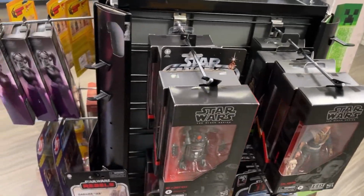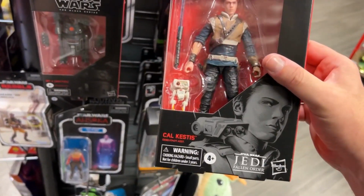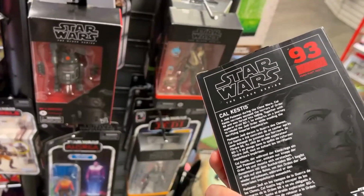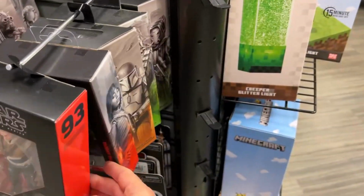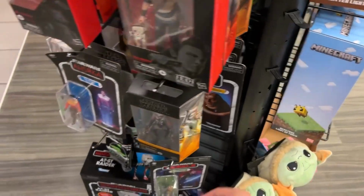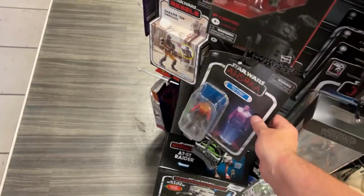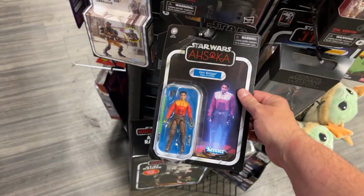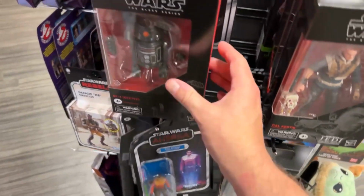We got some Black Series here I don't think I've seen before. Cal Kestis, Jedi the Fallen Order. There's a barcode if this is a new one people are trying to find. And then we've got the Asha or May. That's older. Ahsoka from Clone Wars. There's Ezra Bridger. Looks like he's a hologram and not real. Back there's Jedi Master Soul. This thing looks cool.